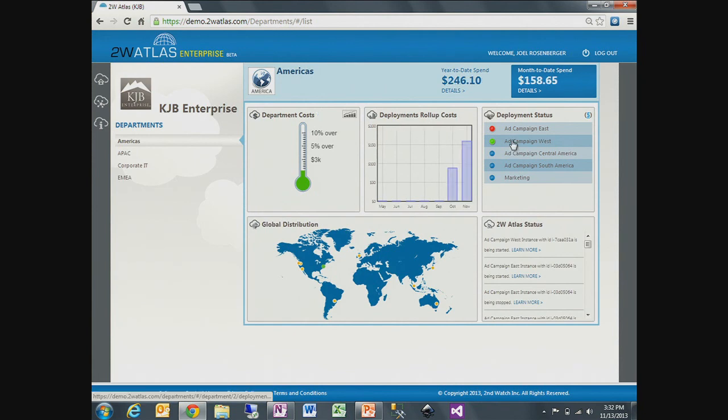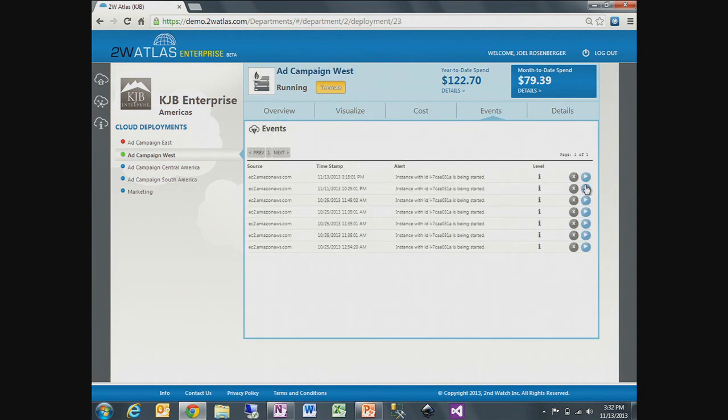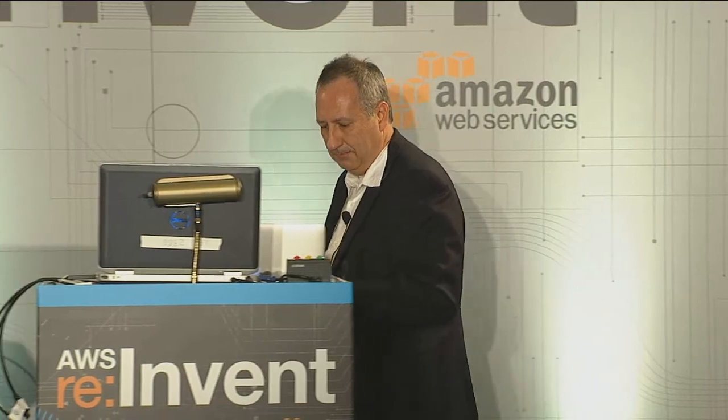Oh, haven't seen the event yet. So basically, with CloudTrail, what happened is that green would turn to red, but there's a little delay in when we send it up to CloudTrail, make the change, and from that perspective. So in a nutshell, that's really what 2W Atlas is about. So let me jump back to the presentation. So that's the live demo.